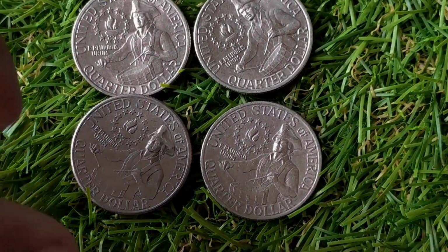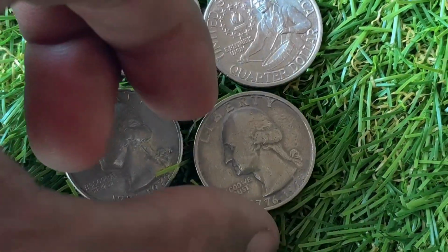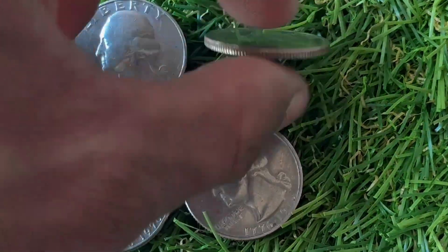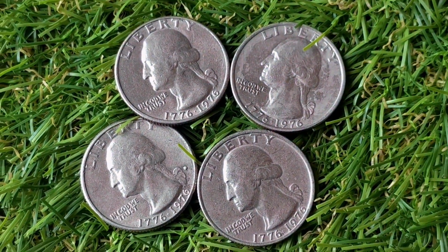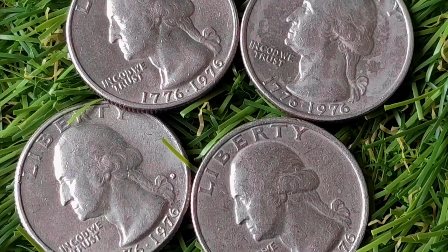Double die obverse, DDO, error. Look closely at the words Liberty, In God We Trust, and the date. If you see doubling, thick letters or overlapping lines, you may be holding a double die obverse. A high-grade DDO Bicentennial Quarter has sold for over $2,500 at auction.